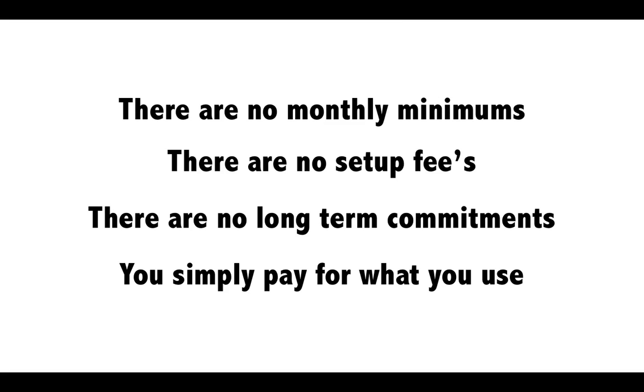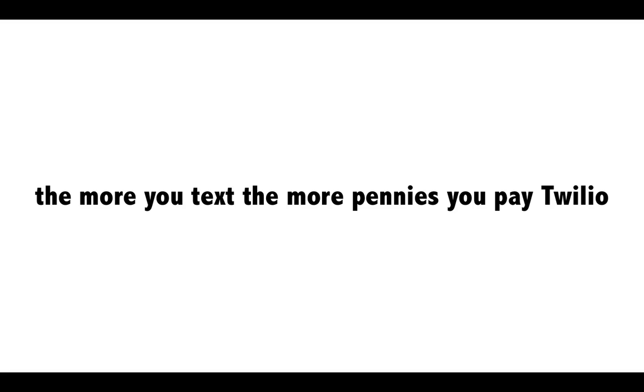There are no monthly minimums. There are no setup fees. There are no long-term commitments. You simply pay for what you use every single month, automatically coming out of your account. The more you text, the more pennies you pay to Twilio. Hopefully that's a good thing, because that means you have a lot of customers and you're communicating with them on a regular basis.